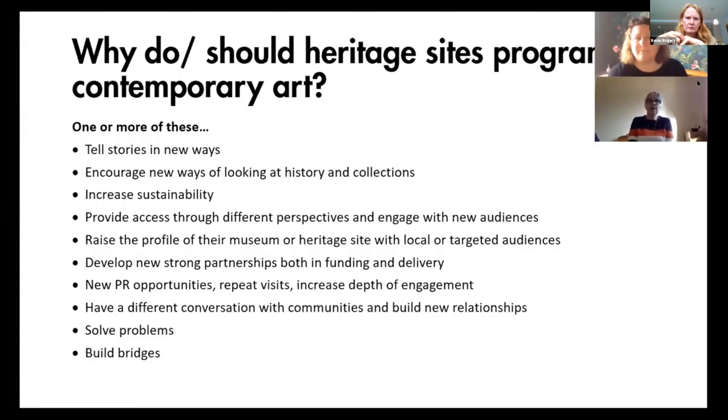For the heritage sites, they're thinking about their audience. There are obviously issues that heritage sites come with, which is increasing audience. A lot of the time it's aligned to the business case, but there are various other reasons why they do it. It's about raising their profile and embedding it within the local community. It's about repeat visits and increased depth of engagement. I have to say that all of these things that you see on the screen now are things that the heritage and museum sector have told us why they should program artists within there.